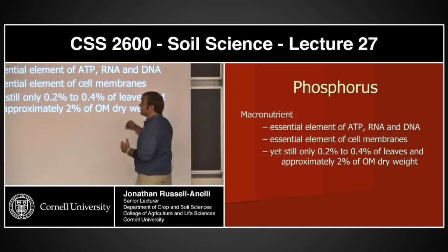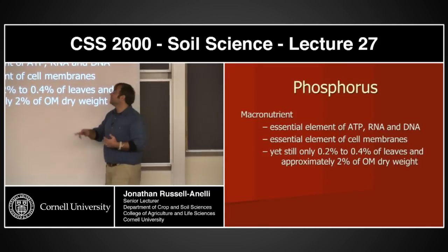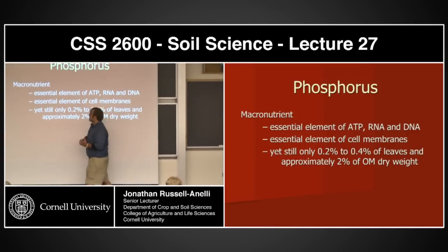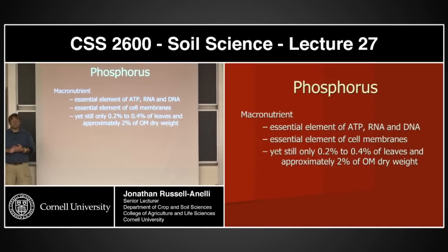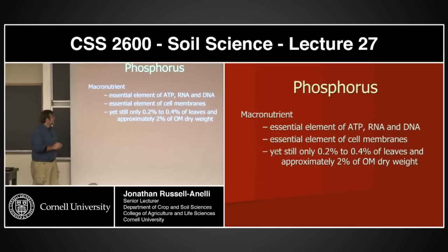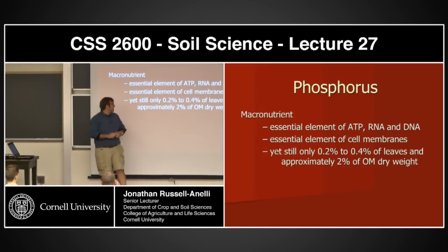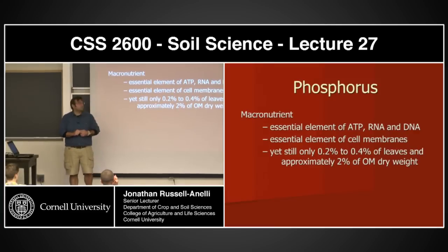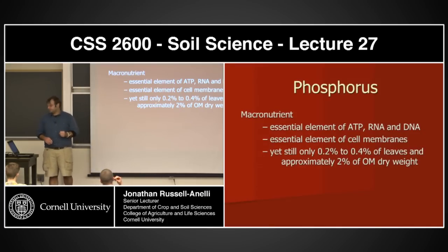Okay, phosphorus is another macronutrient. It's basically essential for ATP, RNA, and DNA, so for our replication as well as for energy. It's an essential element of cell membranes. This is the hydrophobic issue. Yet still only 0.02 to 0.04 of leaves and approximately 2% of dry matter have this in it. So while it is a macronutrient and it's essential for a lot of different things, there's actually not that much of it in our biomass.